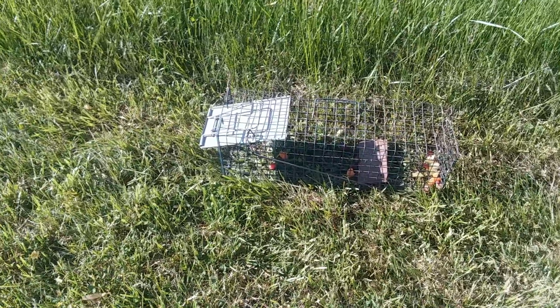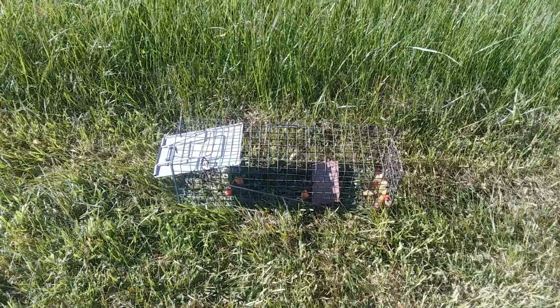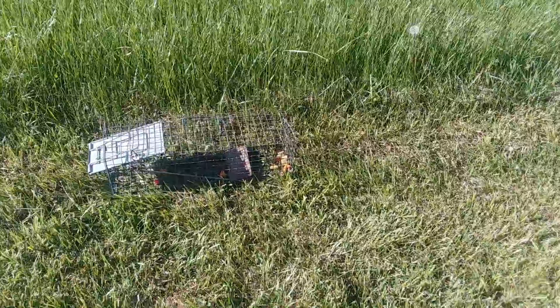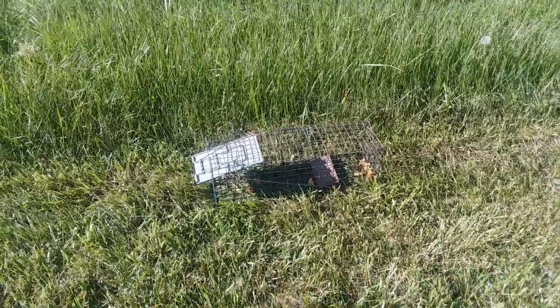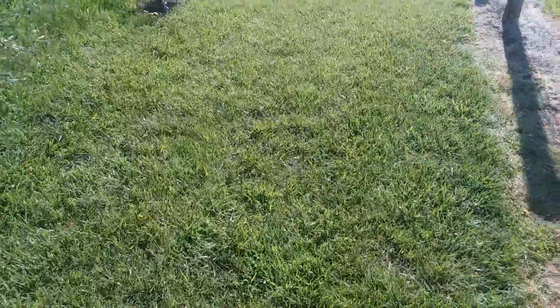Well, it's a good thing we set 4 traps in, because we've got 4 chances to catch an animal at different sections of the property. Well, I guess we'll go ahead and check our next largest trap now.